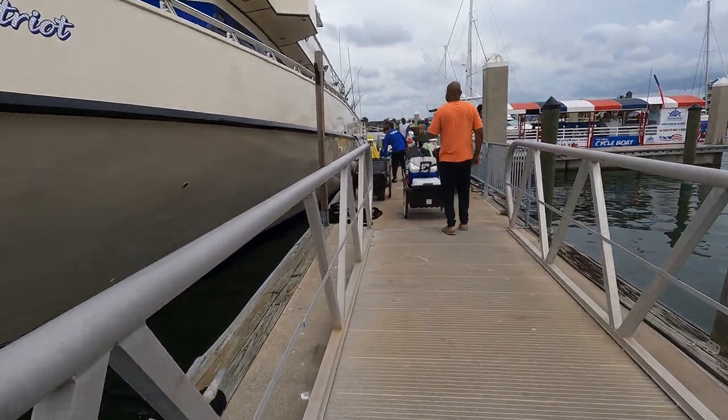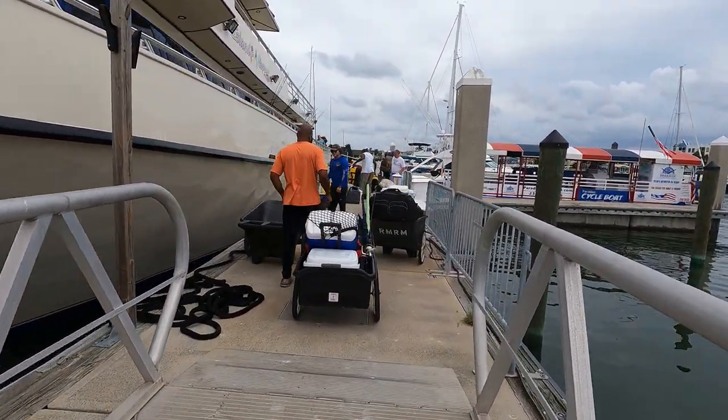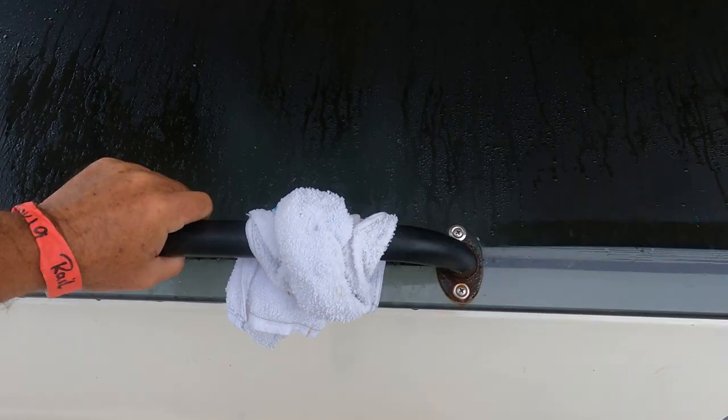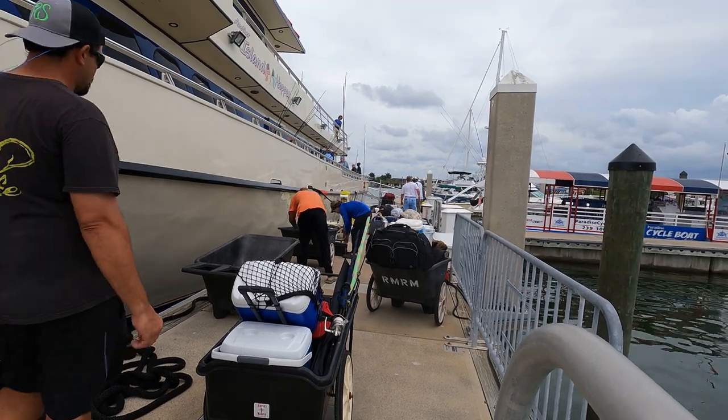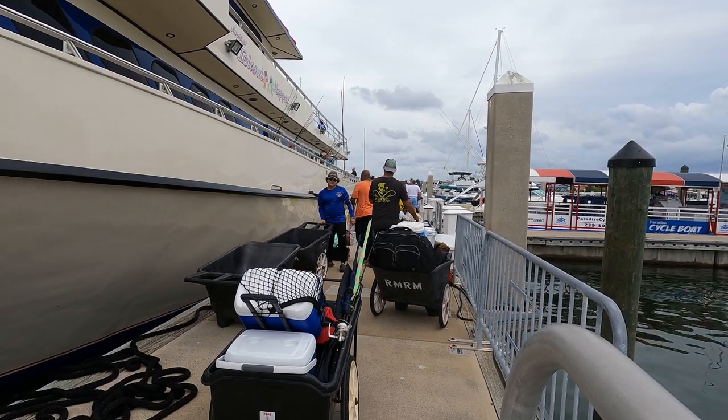Rods and gear are transported from the parking area down the dock to the boat by these carts. Check-in occurred on the boat, where you're given a wristband with your rail spot and bunk number. Also, you receive a key tag with a set of tags with a number to identify your fish caught.